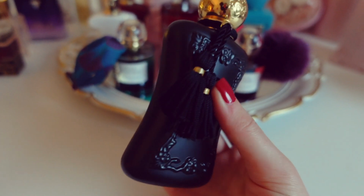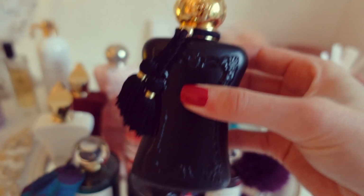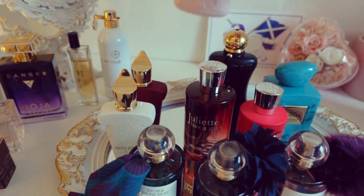I really enjoy this one. I don't reach for it an awful lot. I'm going to try and wear it more, I think, because I do really enjoy it. So that was Athalia from Parfums de Marly.